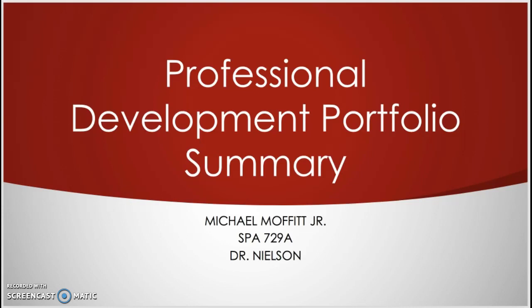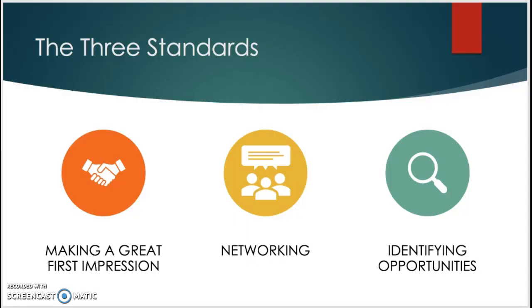In this summary, I'll be going through the three standards of my portfolio, which are making a great first impression, networking, and identifying opportunities. As I go through each of these, I will just give you a basic overview of what I've learned, some research on each topic, and then a reflection with some afterthoughts and what I took away from each thing.